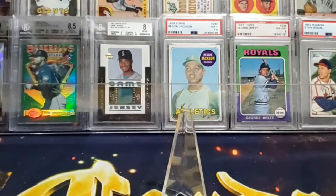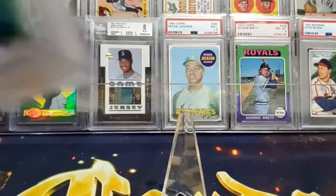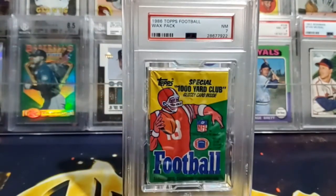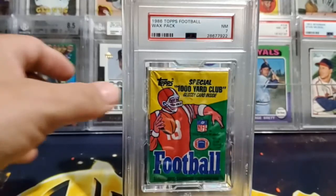Now, the next one I'm going to show you is the beginning of my football run, which is the biggest part of my collection, really, in baseball. So we'll go from youngest to oldest. First up is the 86 Topps Football wax pack. Of course, this is the Jerry Rice rookie card year. You also have the first Topps rookie card of Steve Young and I believe Reggie White. So it's a cool set, and it is a 7. You see a little wrinkling on the packs, but this is a cool football wax pack.